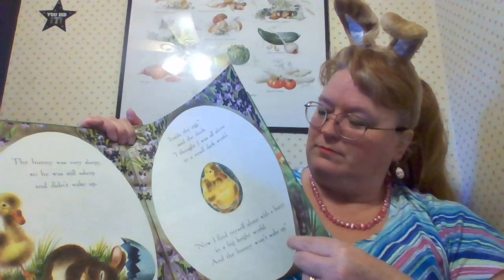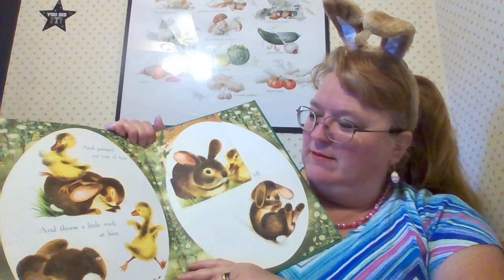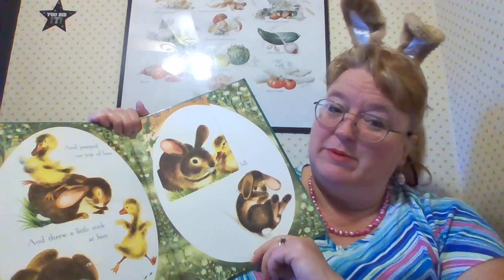So the duck pushed the bunny with his foot. Push, push, push, push. And jumped on top of the bunny. Hop, hop, hop. And threw a little rock at him. It wouldn't make any sound because the bunny's fur is so soft. Oops, somebody cut that page out. And then the bunny woke up.